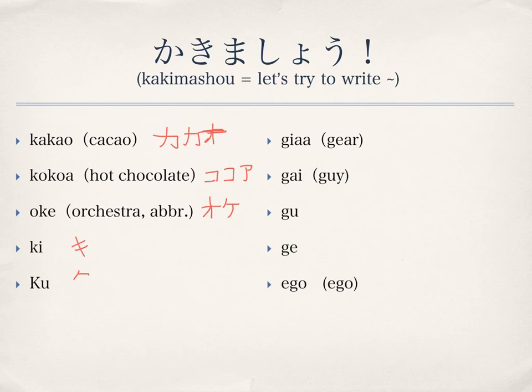Ki is easy. It's missing a stroke. Ku a little harder. It's supposed to be the cook's hat. Oops, then I added an extra A here. So, gi, a. Okay, and gai looks like hiragana ga. You want to put a 10 in there. E is supposed to look like an I. Gu, cook's hat, 10. Gay, gu and gay look similar, so maybe if you can remember gay, you can remember gu easy. Gay, and then you have ego, which is the elevator doors, and then ko, coin, 10. And that's it for today.